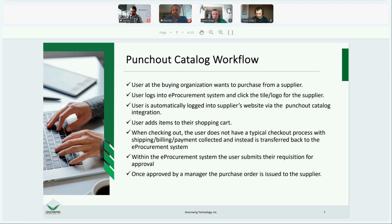When they check out, what's unique about Punchout from other forms of e-commerce is there's no shipping, billing, or payment collected. All of that is stored on the eProcurement system. So what happens is we take that shopping cart and send that data back to the eProcurement system. Then within the eProcurement system, your customer submits that requisition for approval. And once it's approved by a procurement manager, a purchase order is issued to the supplier, and we can grab that purchase order and send it on its way to your ERP system.